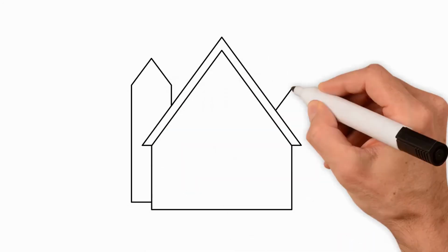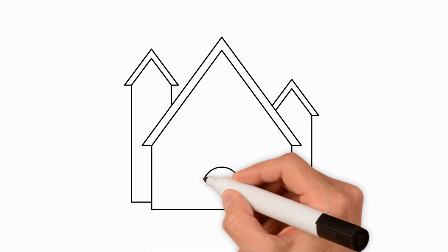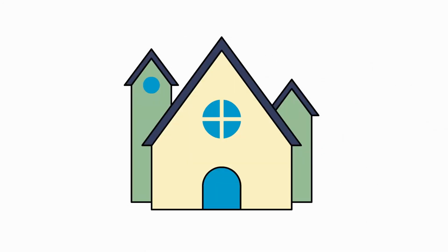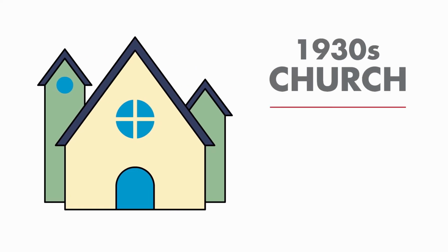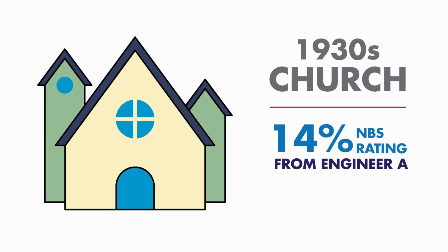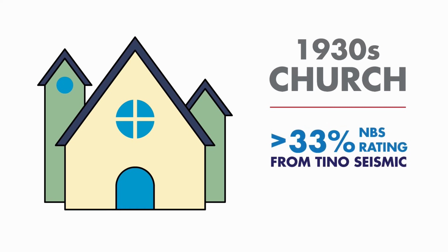Our third example is a reinforced concrete, unreinforced masonry and timber church from the 1930s, where Engineer A simply guessed the NBS rating, giving it a score of 14%. John assessed the building and found it to have a rating of greater than 33%, which meant it was not earthquake prone.